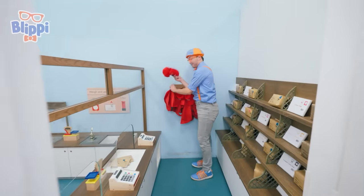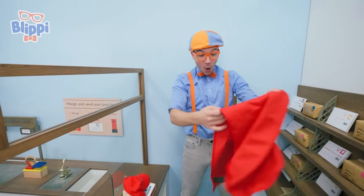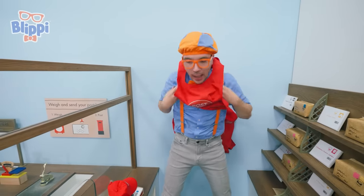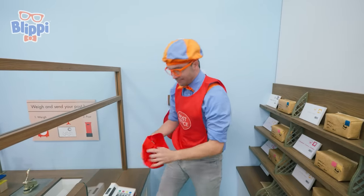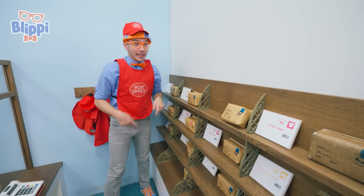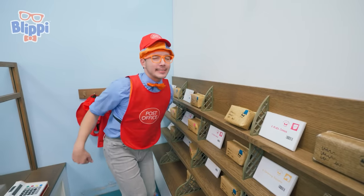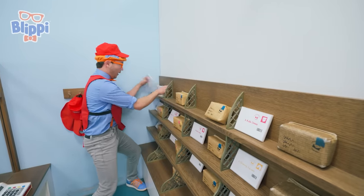Whoa, look. A red hat and a red post office vest. One arm and two arms. Woo! Ready for work. Whoa, that is a lot of mail to send. Well, good thing we're really good at delivering mail, so this will be easy peasy lemon squeezy. Okay, let's get all the mail. Here we go.